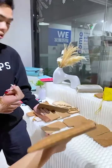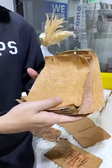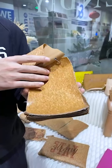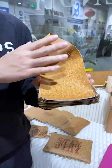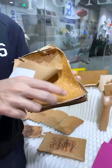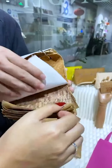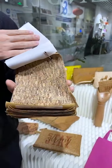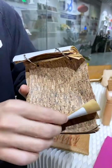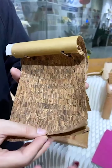Can you show me the raw materials? Okay, sure. The raw material has different textures, actually. Oh, I know what you mean. Just like a tree, they have different patterns. Yes, different trees have different patterns, so our cork material is the same situation. Oh, I see what you mean. Everybody can choose a different piece of cork to make their own bag. It looks so unique. Different tree, different bag, different texture. Although it's cork leather, it's multi-optional, right?